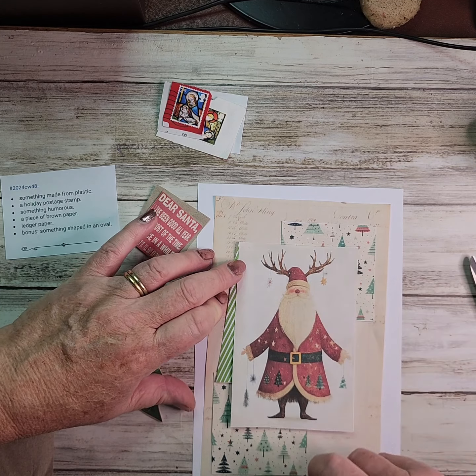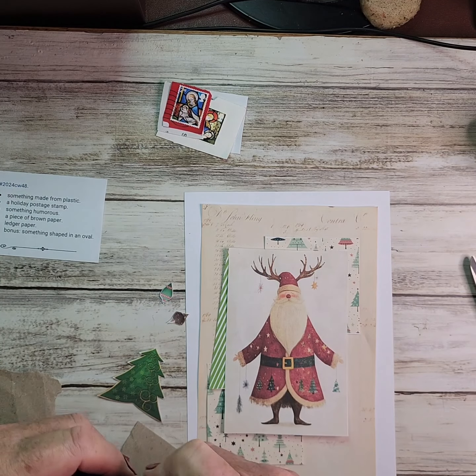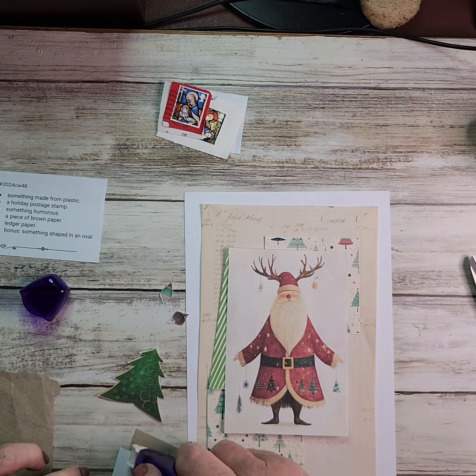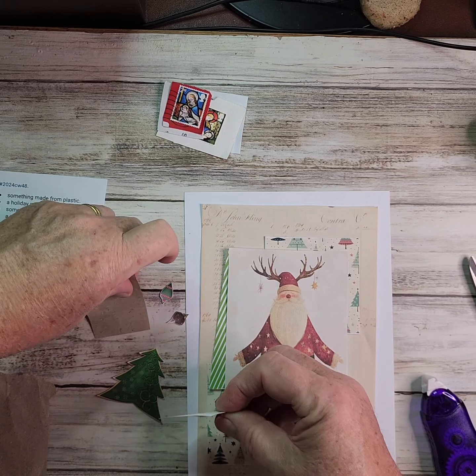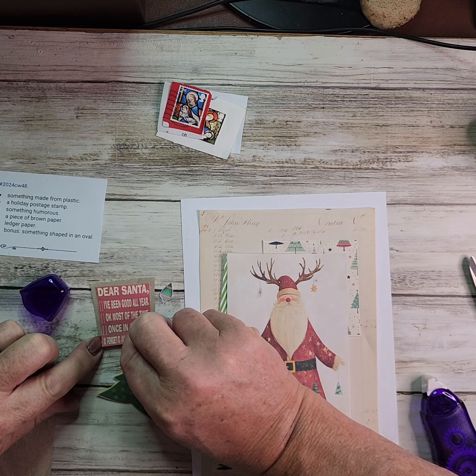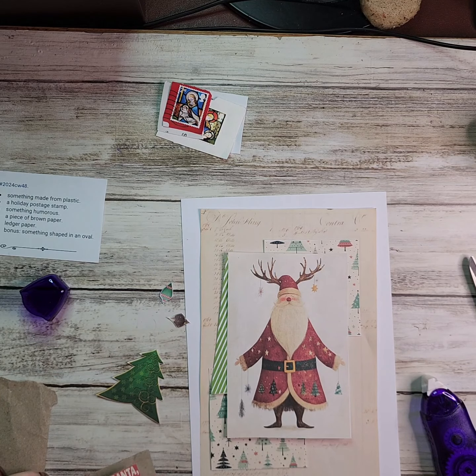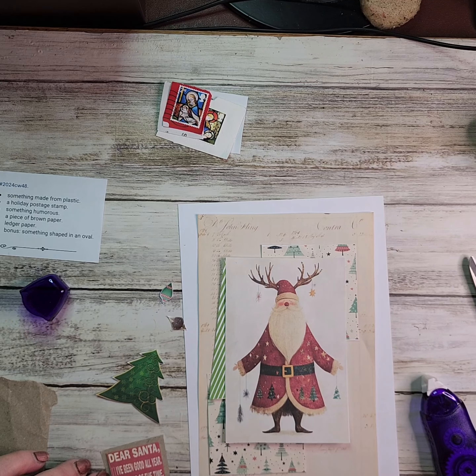Take that down a little bit. Put that up a little bit, just so you can see a few of the Christmas trees. And I'll stick that on there. Wait a second. Try and get it in as straight as I can.